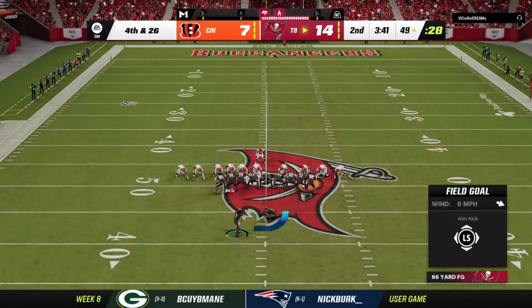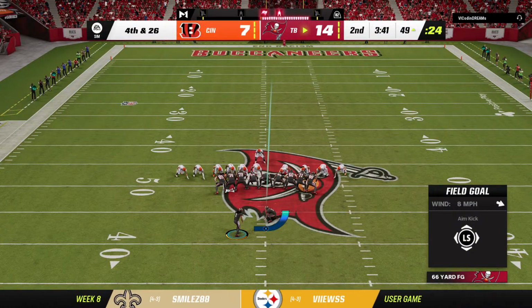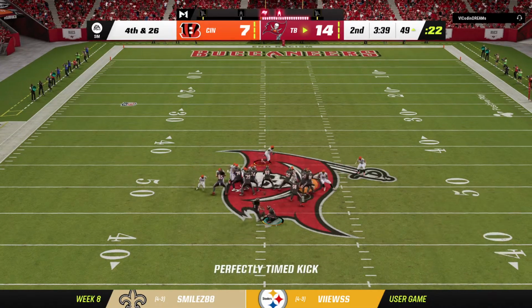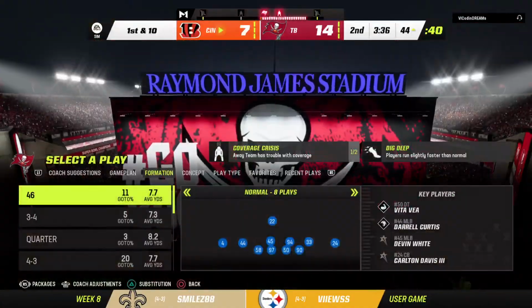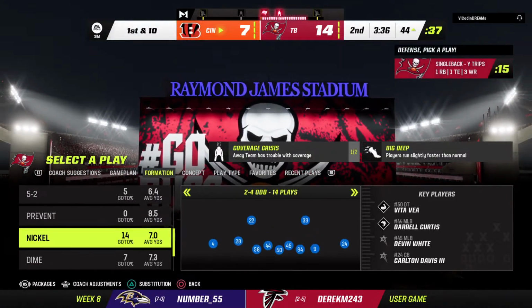And the punter's on the sideline. Here's the field goal unit now to try an exceptionally long one. And this will be called officially a 66-yard attempt. And that one's not going to get there. Not enough juice. An ambitious effort, but it's well short. And this will remain a 1-touchdown game.